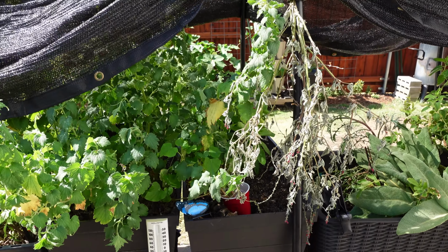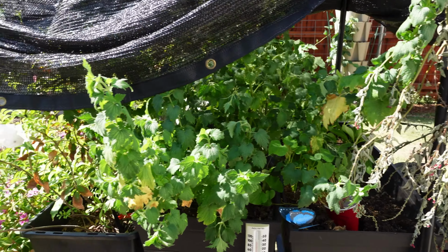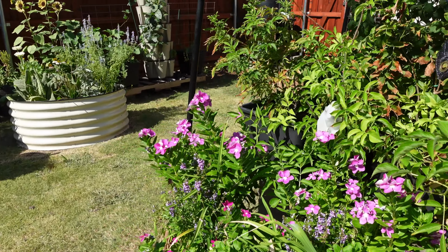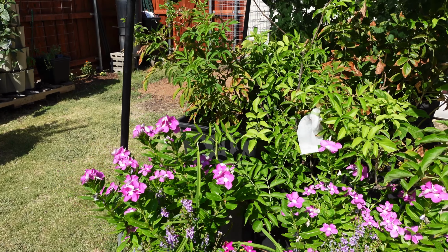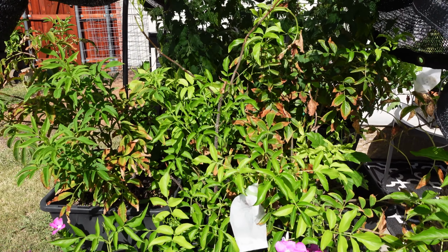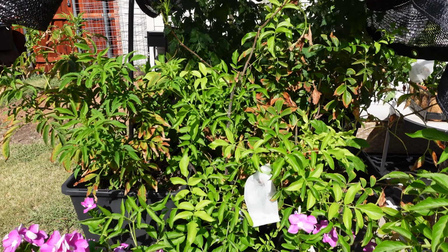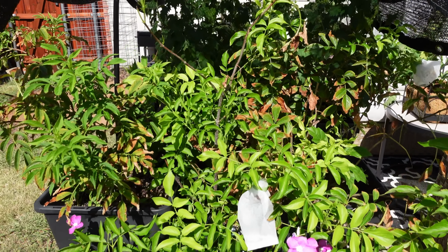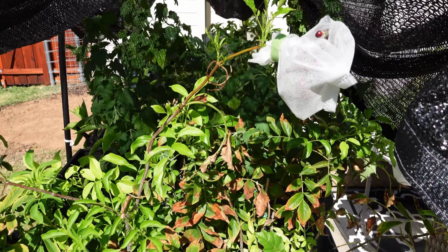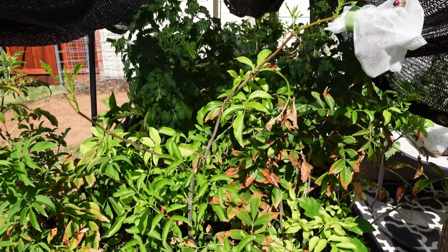I have some herbs drying there. I have some flowers, just needed something to look good in the yard. And this is how the elderberry are looking. See quite a few burnt crispy leaves in there. I have some bags over some of the berries I was getting to try and protect those.